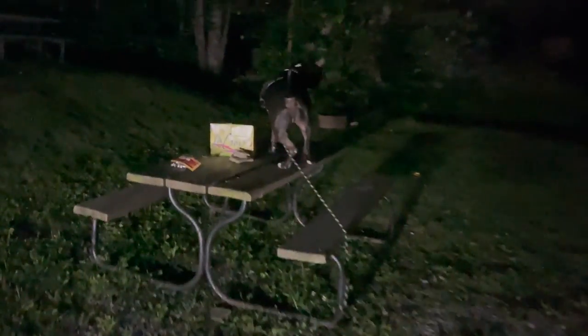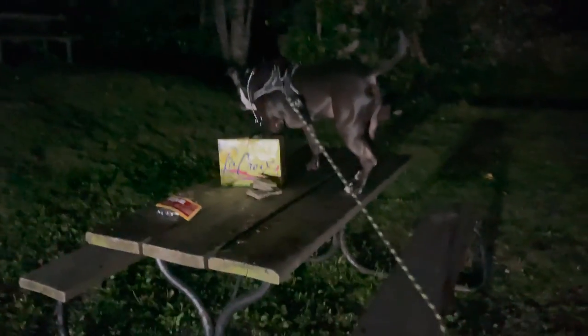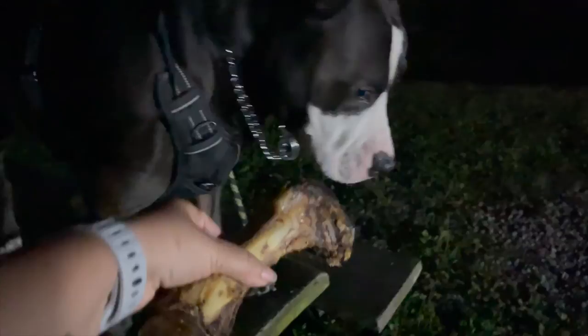We didn't mean to get here so late. And now, look at Smiley. Smiley, good boy. How are you doing? Give him the bone? I think he lost it. Good boy. There you go.